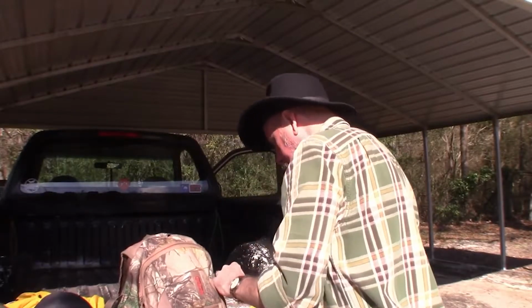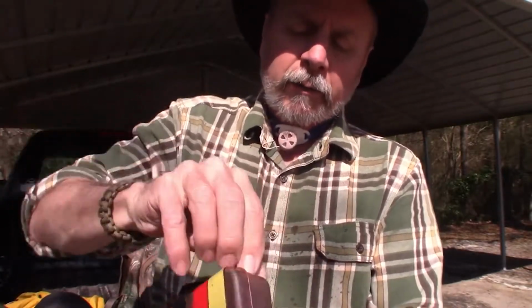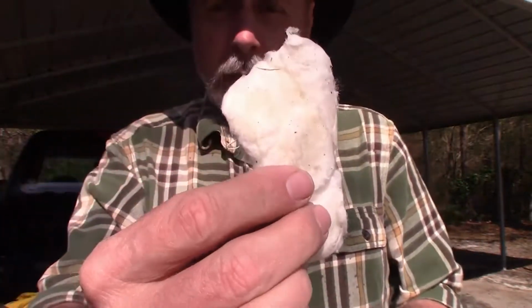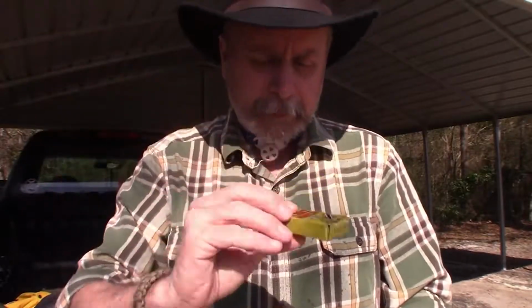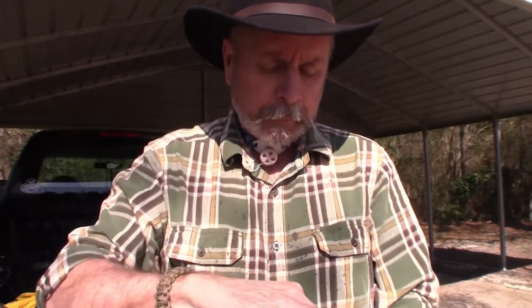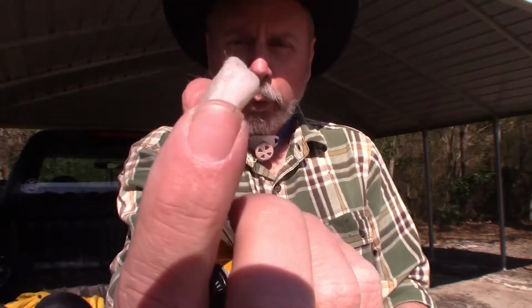Let's see, on the other side pocket I have another little tin, and inside it I have a fire making kit, and lots of stuff in there to make fire. I have some petroleum soaked cotton balls, 4 quick fires, some flint matches, a flint match, a jeweler's loop so I can use magnification to start a fire, got some matches, got a little ferro rod, little knife for striking, and a windproof lighter, and then some more little fuel cubes.